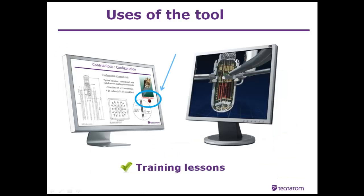So, what we have done is to add this virtual reality information to our already existing training lessons. We maintain the explanations written in paper, but now we have added a link that gives the opportunity to visualize them. The link usually can open either the virtual reality tool or a recorded video.